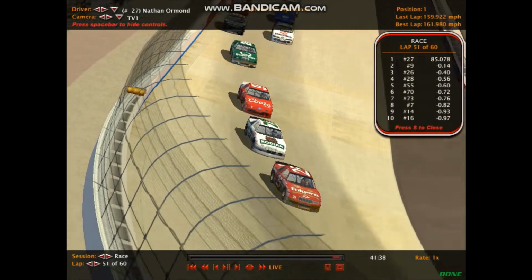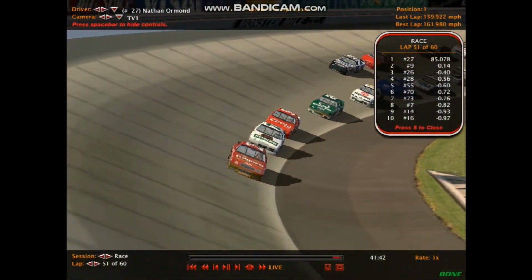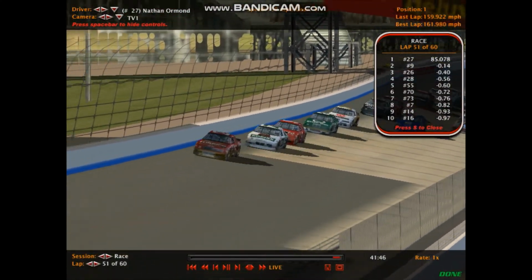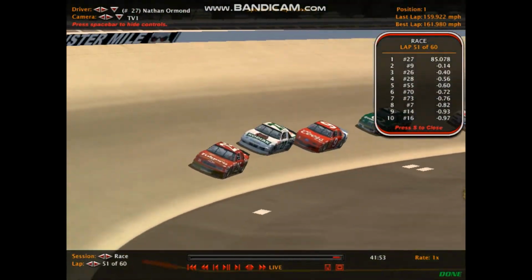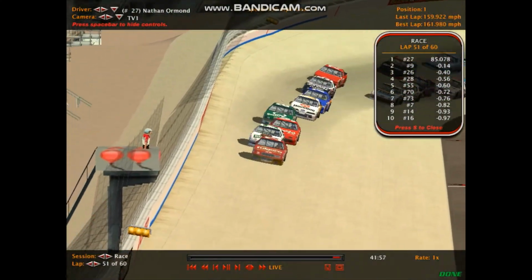Ten laps to go here at Dover Downs International Speedway. The 27, Nathan Ormond, the number 9 of Jessica Shelton. If Ormond wins, it'll be his second victory of the season. If Shelton wins, it'll be her first. As he comes through turns number 3 and 4 now. If Osborne pulls it off, it'll be his third.